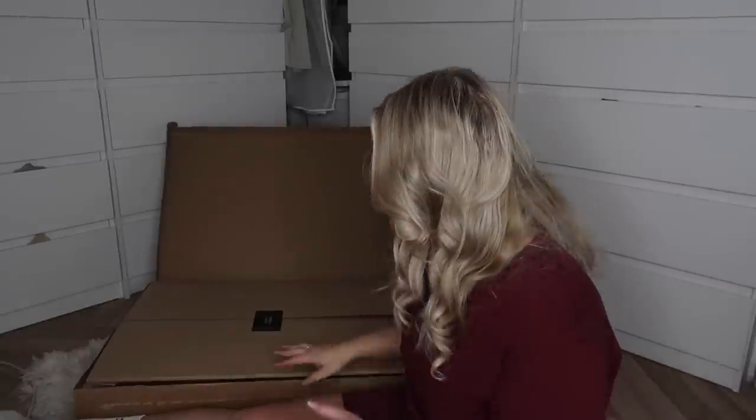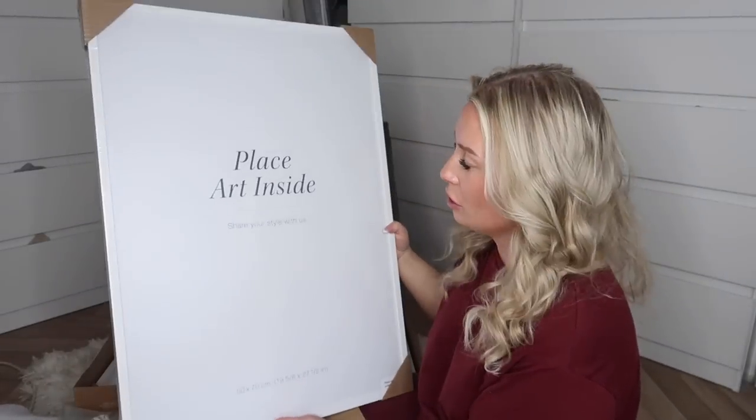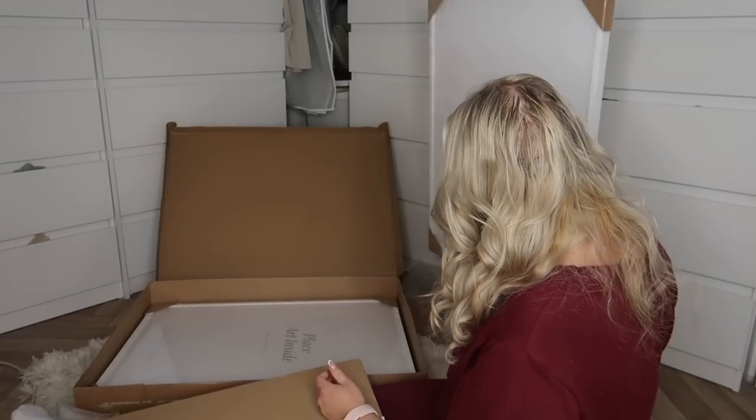I had mirrors in there before and a picture frame, and I didn't like them, so I wanted to change them. So I've ordered some frames for in there as well. In my hallway and in the living room, I've got this size, which is the 50 by 70. So I've got two more frames for those.